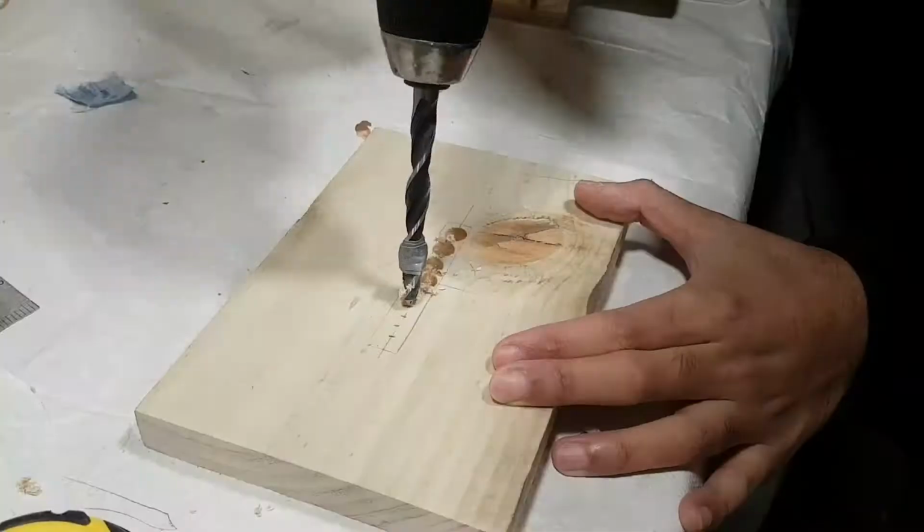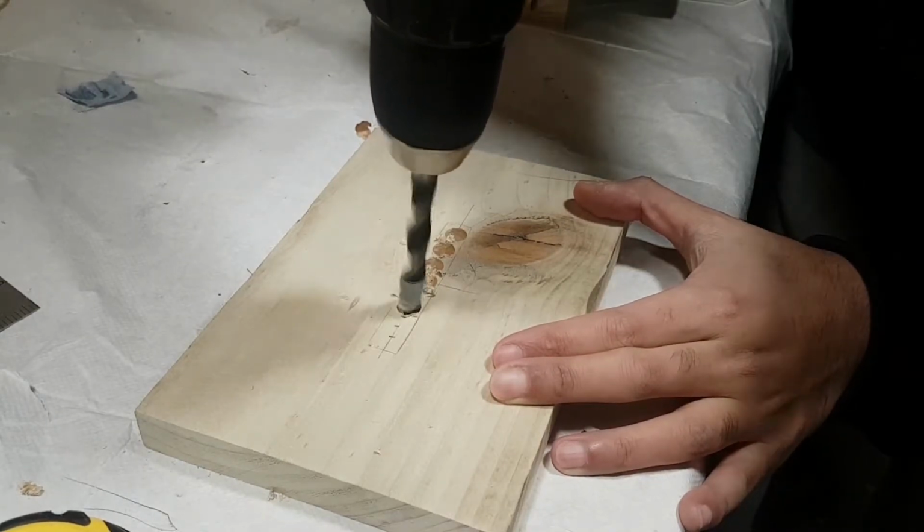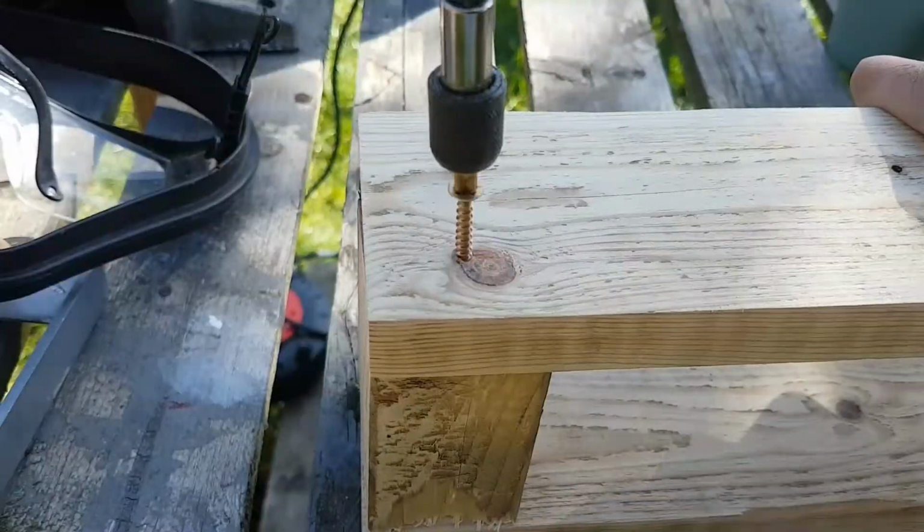Now I have a Makita combi drill which was given to me, so I got lucky there. It wasn't brand new, but I wasn't complaining. The reason I say a combi drill is because a combi drill can make the holes and also drill the screws in to join your projects together. So it's definitely a must-have.